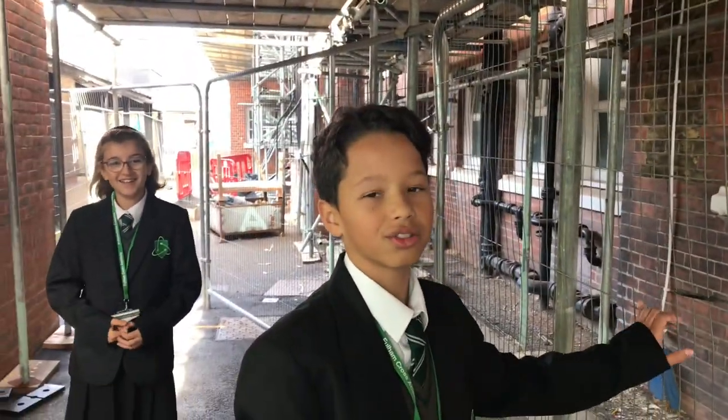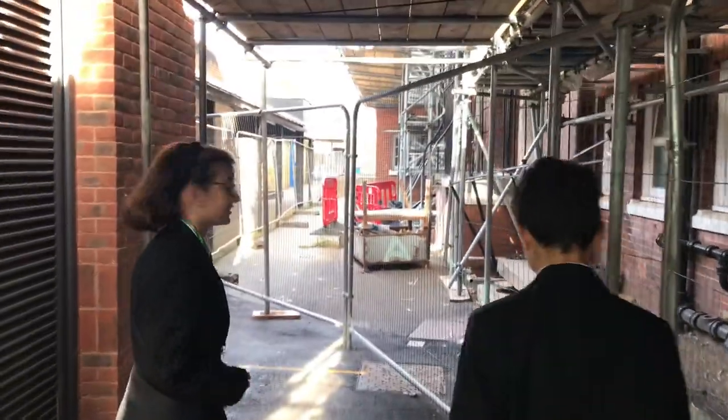It's just that we are under construction at the moment. So this is the kiln.